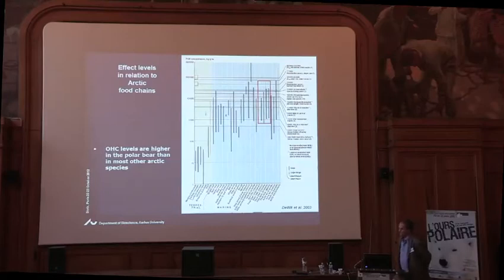So when we're working with polar bear, I know this is a busy slide. You're not able to read all these different species, but you must just trust me that the green area here, that's the terrestrial environment, and once you get into the blue and you get up the food chain, then you see an increase. And again, we have a logarithmic scale here.